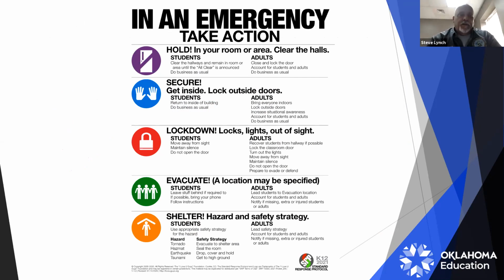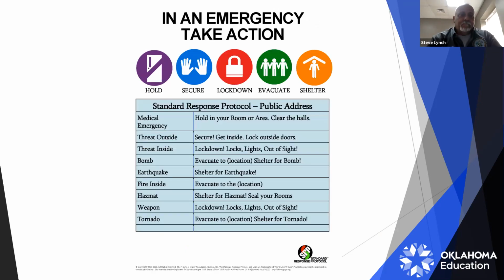Hold in your room or area, clear the halls. Secure: get inside, lock outside doors. Lockdown: locks, lights, out of sight. Evacuate, and shelter. In an emergency, take action. With a threat outside, you secure, or we call it lockout. With a threat inside, we lock down. It goes on to bomb, earthquake, and fire, and explains some of those.